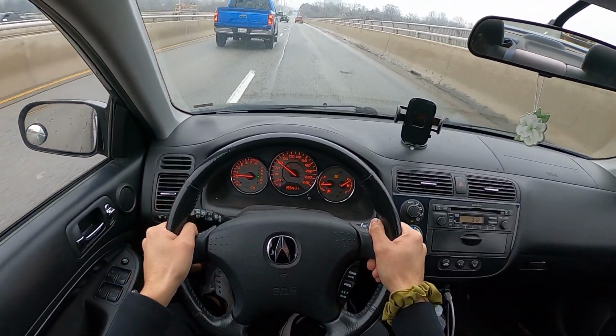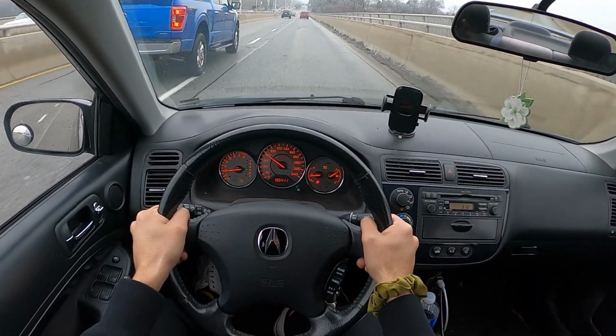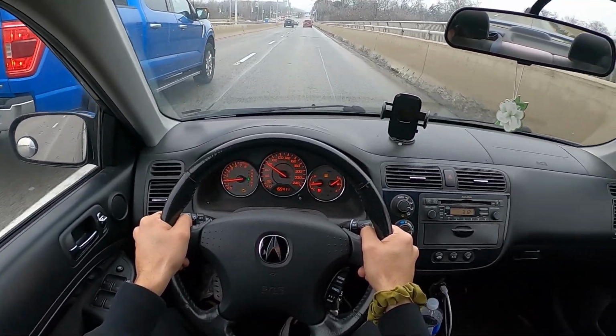Thing feels a little go-karty. You could just go wherever you need to in this car.